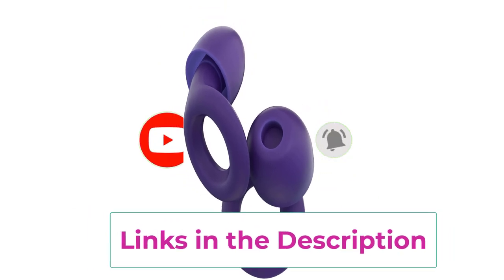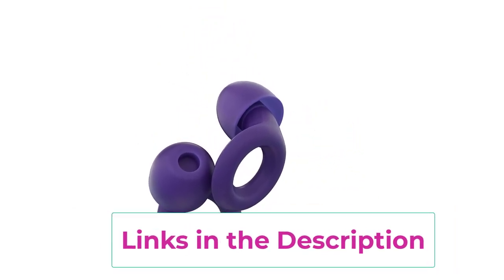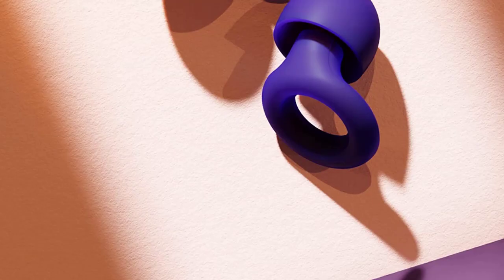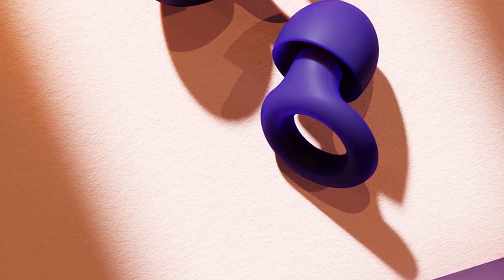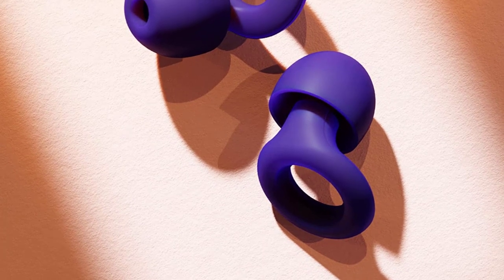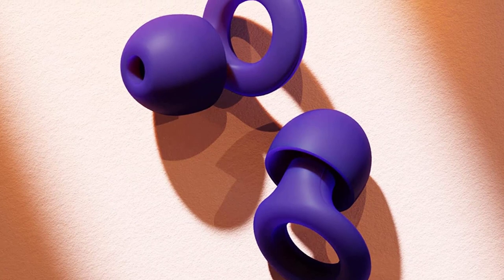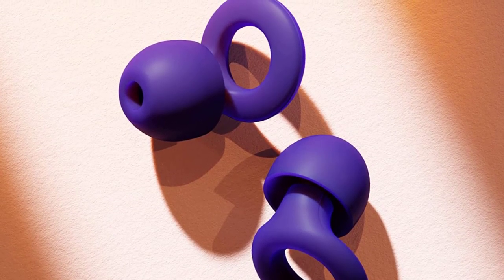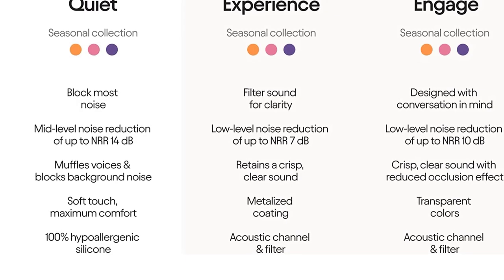Optimal comfort: these noise-reducing earplugs come in 4 different sizes, so you can always find the perfect fit. The iconic round shape of Loop Quiet sits perfectly in your ears, making it a fashionable accessory that protects your hearing. Multi-purpose: Loop Quiet are versatile earplugs that offer protection from loud noises and background noise in many situations. They are great for sleeping and can help you to focus or to concentrate while studying, working, or reading. And of course, they are a must-have while traveling or commuting.